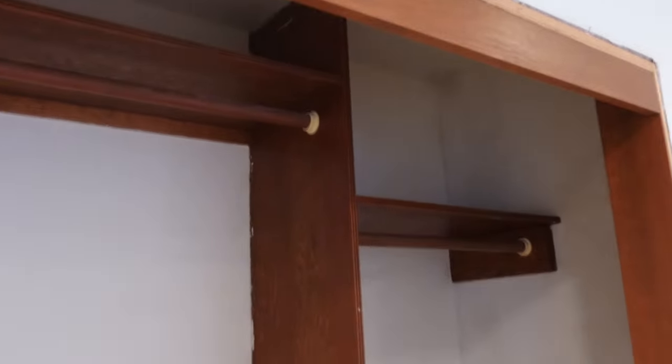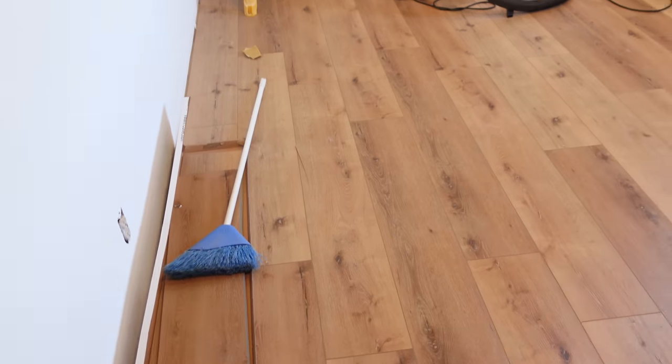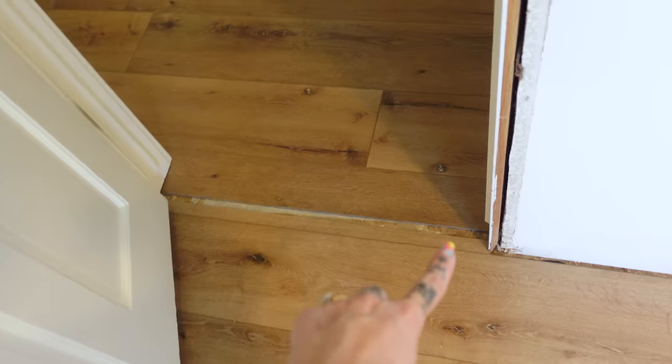We're gonna have to figure out some closet doors for here, but I think we're gonna paint this wall. When we paint, her curb will probably go over here. The flooring, oh my gosh, it's so echoey in here. The flooring is pretty much done. We need to do the baseboards in here, and then the transition strip needs to be put on right here.